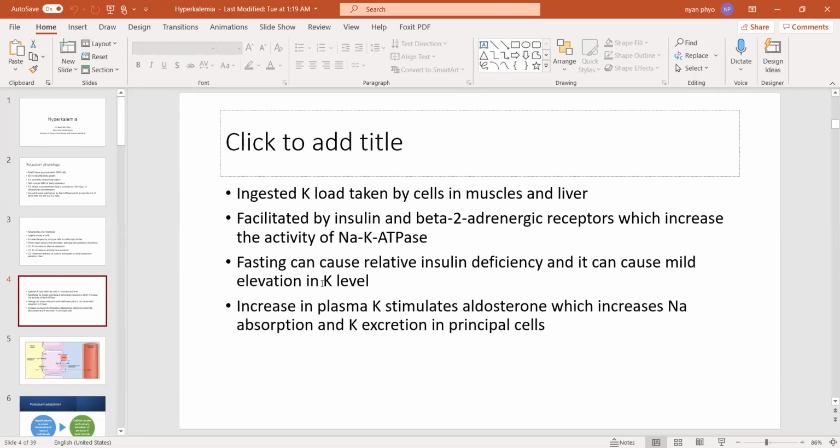So when you have a relative insulin deficiency, like fasting, you can have a mild hyperkalemia, because insulin is required to drive potassium into the cells. So fasting can cause relative insulin deficiency, and it can cause mild elevation in potassium level. Usually in a dialysis patient, sometimes we let the patient fast, or the patient comes in with a small bowel obstruction. Oh, we cannot operate on these days. In the United States, we dialyze the patient 3 days a week.